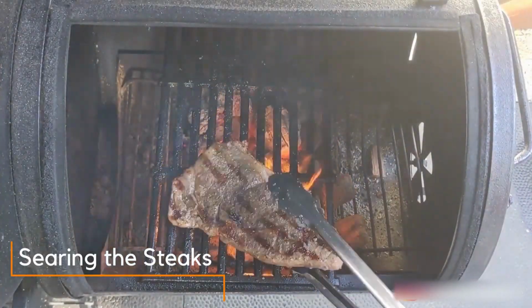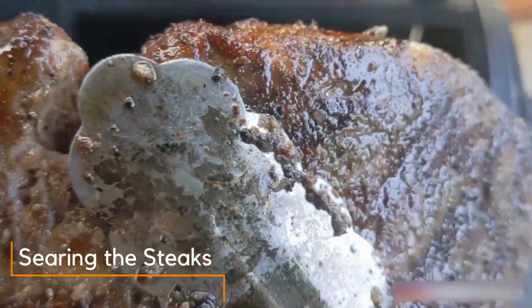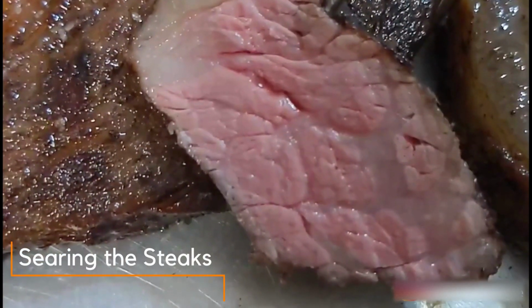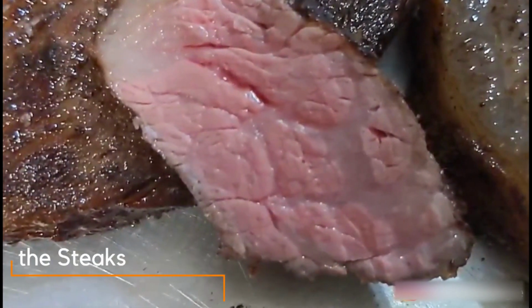Now the sear was good, but it wasn't the best, but I'm gonna leave it here. I really don't want to risk leaving them longer and overcooking them. We let them rest, and now is the moment of truth. We slice them open, and it's nice and pink. It looks perfect to me. I've never seen a steak with that kind of marbling. All that's left is a taste test.